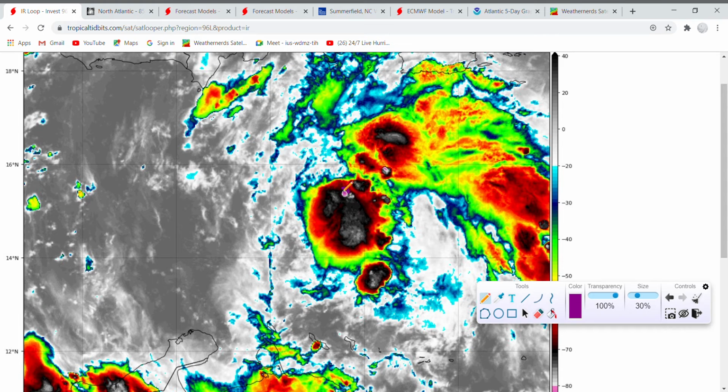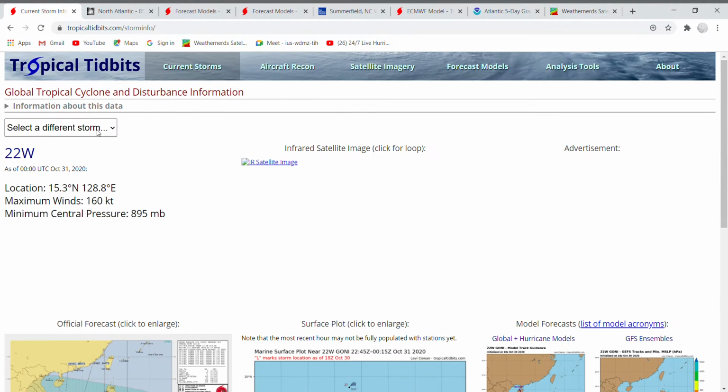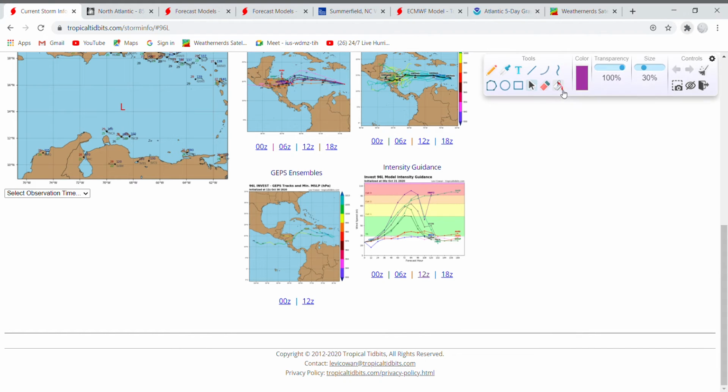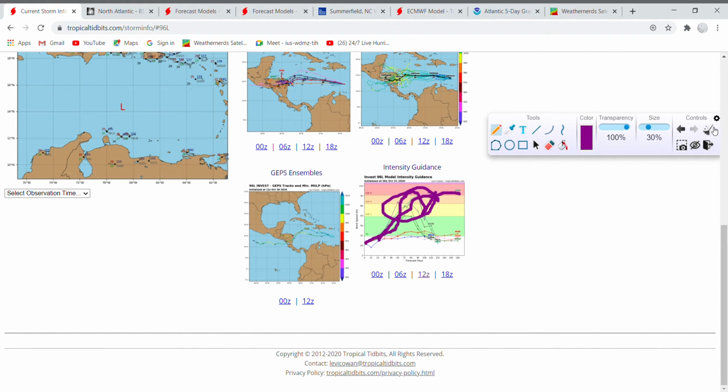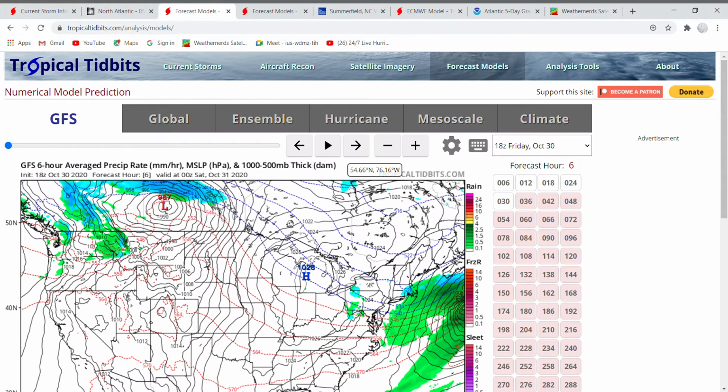See a little sprout there. And let's go ahead and show you the model intensity for this storm. And I'll be talking about Gany a little bit. But the model intensity so far has it. I'll show you what the HWRF says. And the SHIPS model, which is pretty interesting here. Then all the other models show it becoming a hurricane in the coming days. But let's go ahead and check out the HWRF model here.